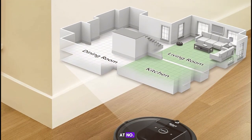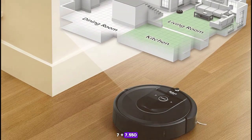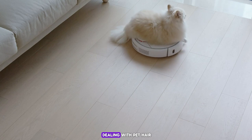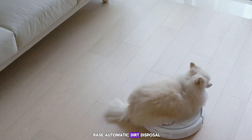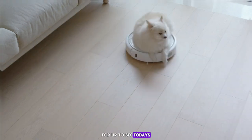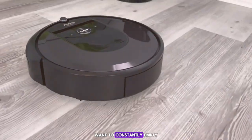Starting off our list at number 5 is the iRobot Roomba i7 Plus 7550. This robot vacuum is a powerhouse when it comes to dealing with pet hair. One of the standout features of the Roomba i7 Plus is its clean base automatic dirt disposal, which allows the vacuum to empty itself for up to 60 days. This is a game changer for pet owners who don't want to constantly empty the dustbin.